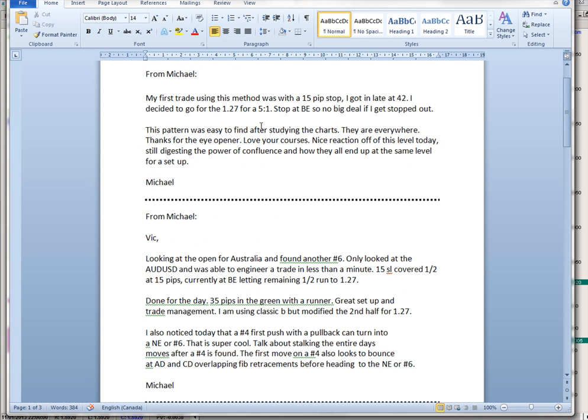He says, my first trade using this method. He just got the course, and like I say, some people come into this course with some experience already. Some don't have much experience, so it's all going to be different. Anyway, had a 15 pip stop. He got in late at 42. That was his price. I decided to go for the 127 with a 5-to-1 reward to risk. Nice. He didn't get it, but he tried that, but he did make money on this trade.